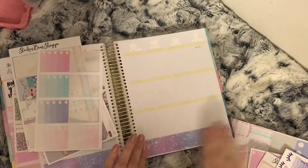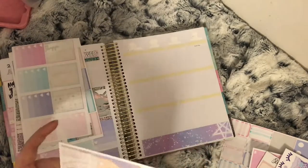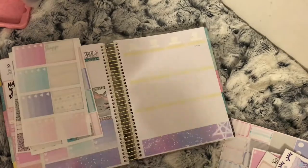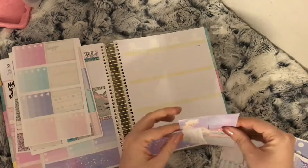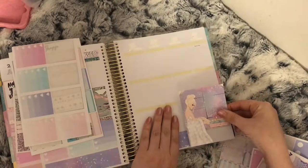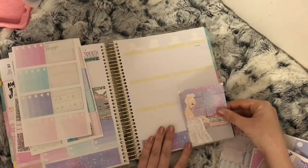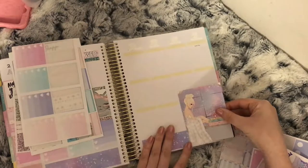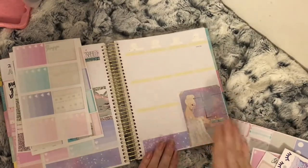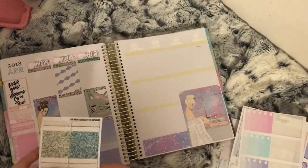It'd probably have to be the boxes that you can write in, like the half and quarter boxes. Sometimes shops only give you a couple and I have to pull them in from leftover kits and stuff, so half and quarter boxes, and obviously the deco boxes as well. She also says, what can't I go without in a planning routine, and that'd probably be my pre-plan.